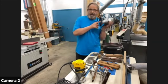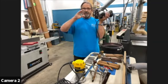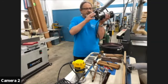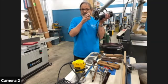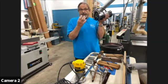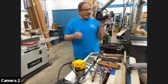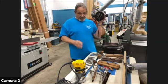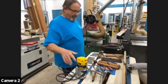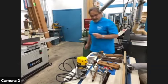You can also, by putting multiple different bits in it, create almost any shape that they make a bit for. And of course, if you move up into shapers, which are delightfully dangerous machines, they use really big things to create architectural moldings and so on. So you have the hand router, or two hand routers, and then you have a router table, which everything here is sitting on.